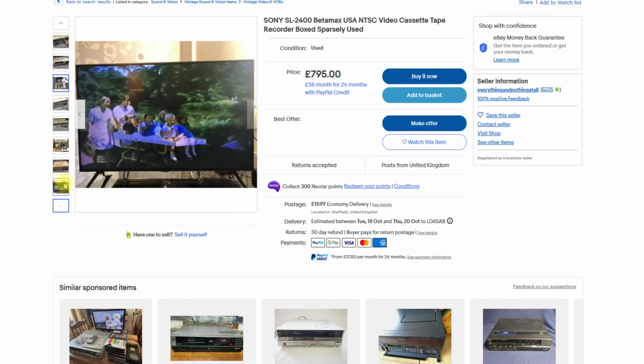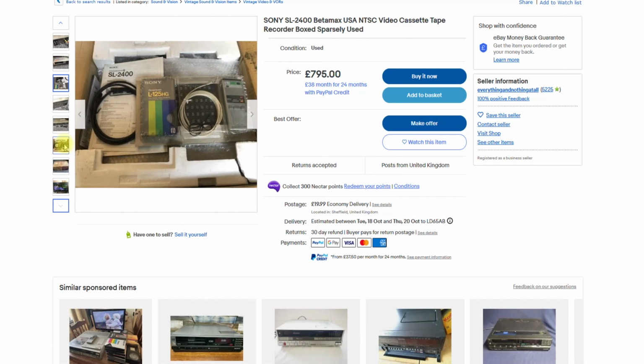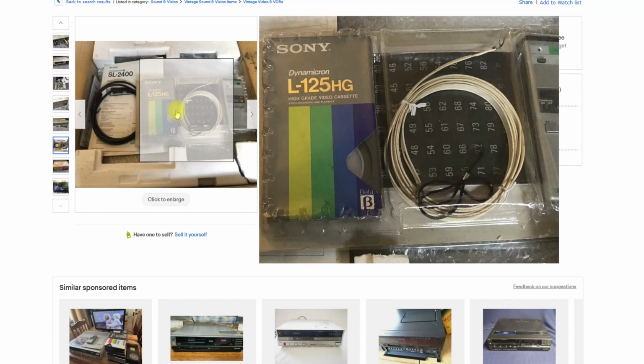I think too much emphasis is put on stuff in original box. It's nice to have it. It's definitely nice to have it, especially if it has the polystyrene inserts, because that just makes transportation so much easier. It's nice, but it doesn't add that much value really at the end of the day.